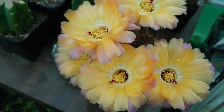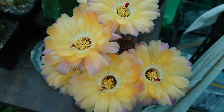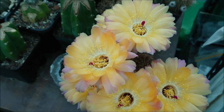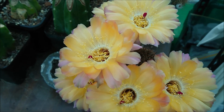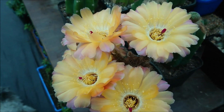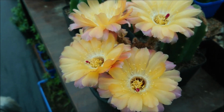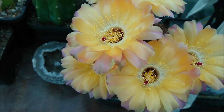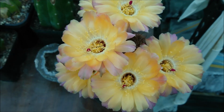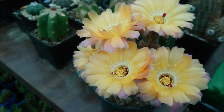So incredibly beautiful. Now, just a side note with this guy, I have it labelled as Lobivia Amblayensis. However, when I look up that particular Lobivia, it does not match the guy that I have. So whether I've got him labelled incorrectly or whether this one's a different morph or different region, I'm not entirely sure. But either way, beautiful cactus. If you can find this one, I can't recommend it enough.